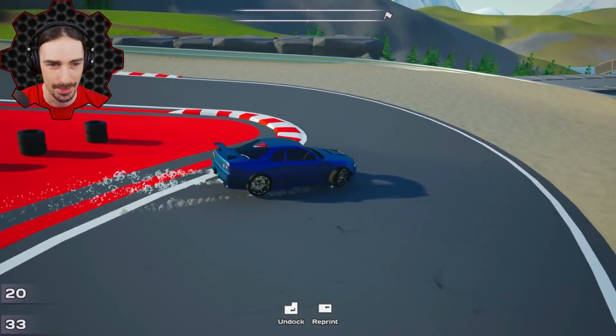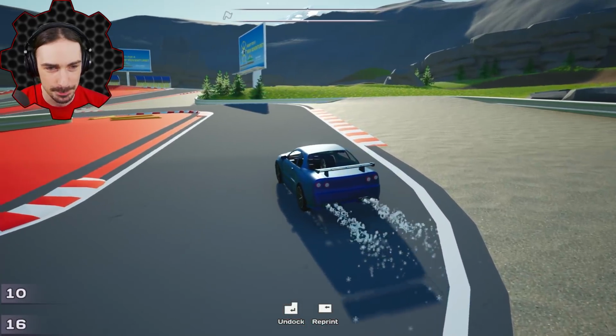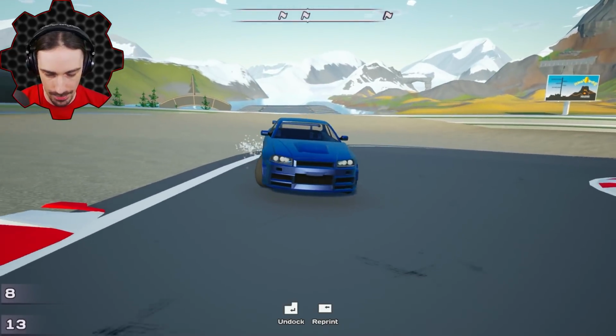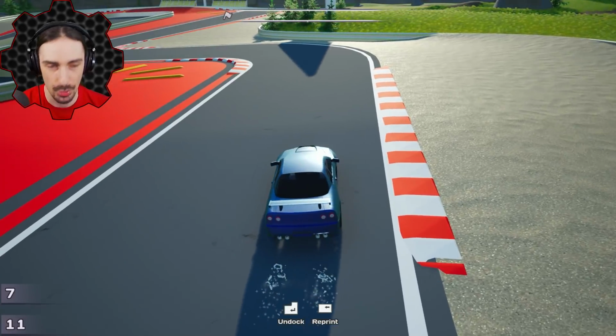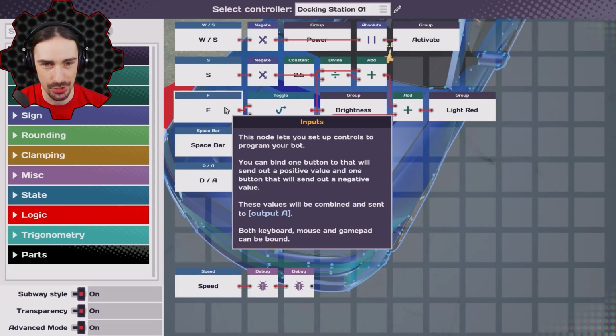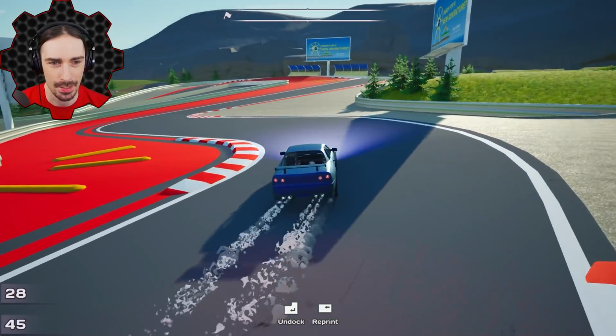I'll check out the programming in a bit, but I just wanted to drive around a little bit. We got your handbrake, and also pressing reverse turns on the brake lights and everything. Does L turn on lights? Nope. Let's go into the programming, see what kind of controls we have. All right, F I think is for lights then, and yeah, just your super standard controls. All right, F for lights. There we go. Now we got our headlights on.